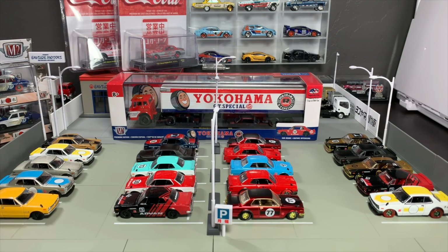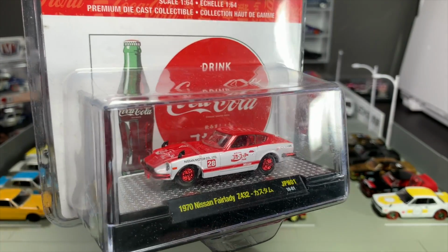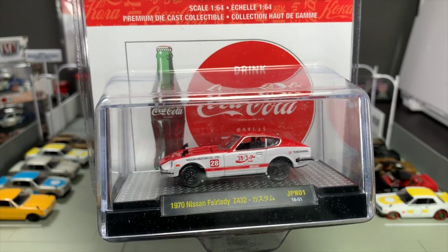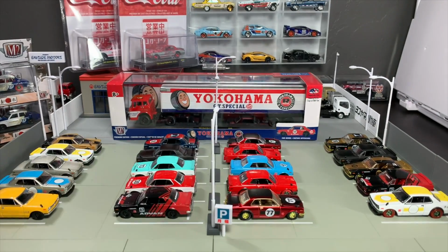One of the most recent to be released has been from the Coca-Cola Series, which is on the pegs now. There is the chase that M2 sent to me. I think I have the regular version here as well. There it is right there. This one, the Coke series, they've always done on these blisters, which I think is kind of cool.